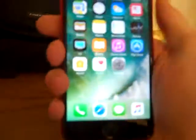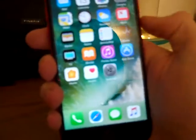It's a good phone. My battery health, I checked it with a couple of apps. Let me see. Battery health in the beta, maximum capacity is 100%, and Coconut Battery Relay is the same info. So that's very good if that is accurate.